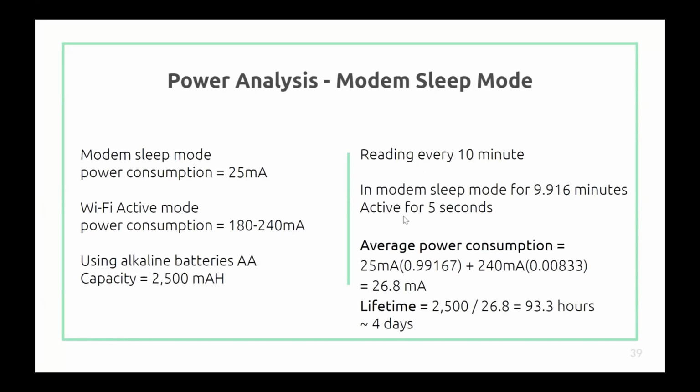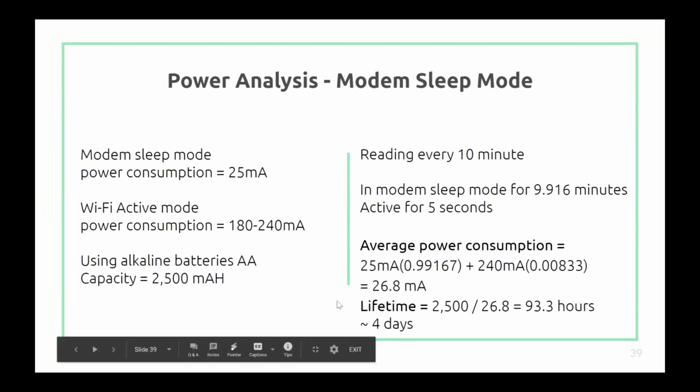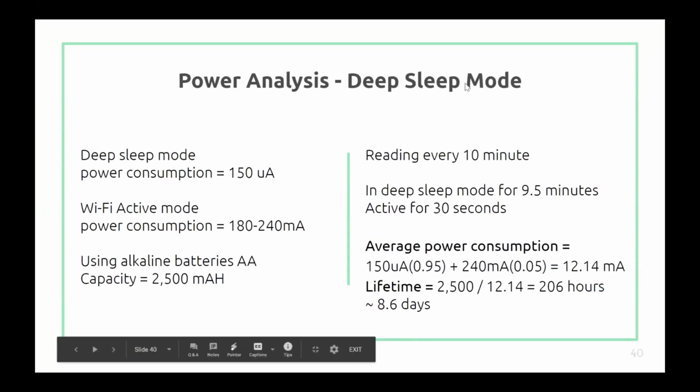And we decided to keep the active period for the ESP in this analysis at 5 seconds, and the rest of the time it will be spent in the sleep mode. This resulted in an average power consumption of almost 27 milliamperes and a battery lifetime of 4 days for a 2500 milliampere-hour battery capacity. The next mode is deep sleep mode.